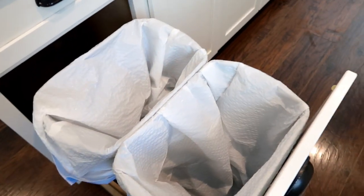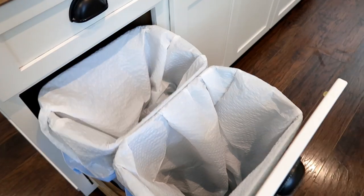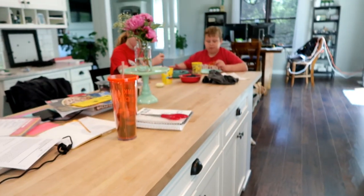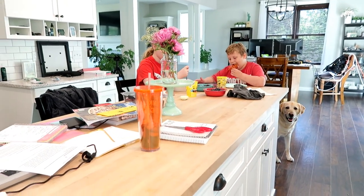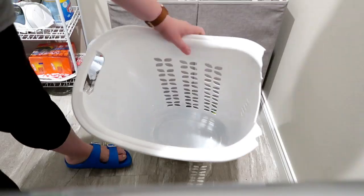All right, my garbage cans are dry. So that is done. I'm so glad. It's so gross, because I wiped out this whole thing, because you guys throw food all over it. Now it's squeaky clean.